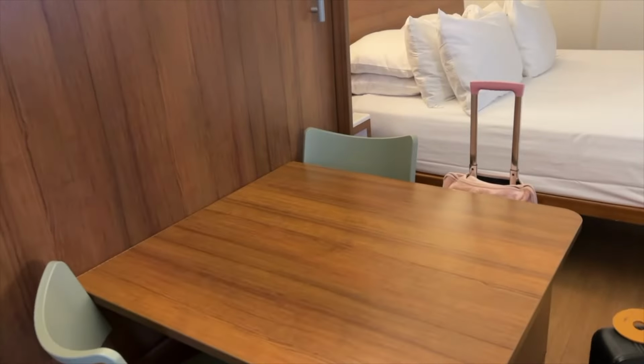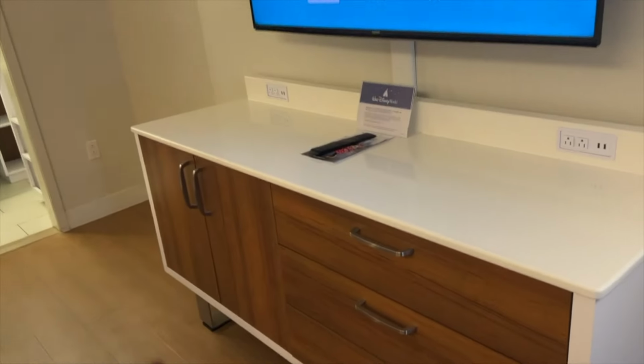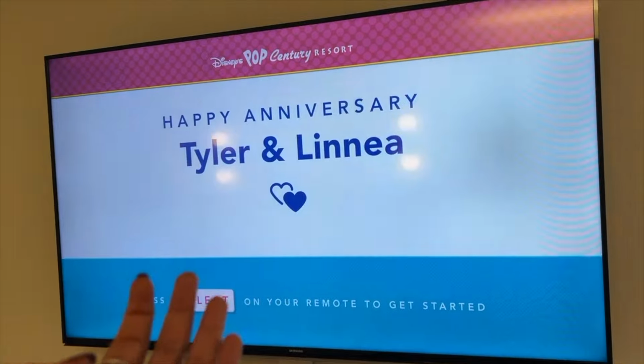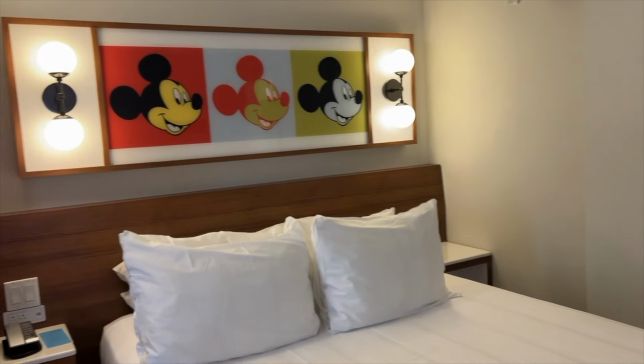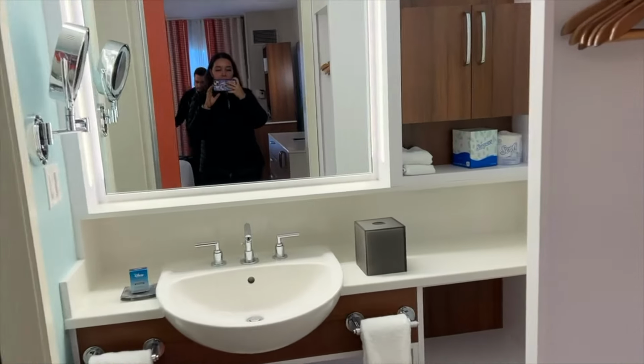And this is a table, but it also pulls down to be another bed. Then we have the desk dresser situation, which literally look how cute this is. I am so obsessed. Then here's the bed that we're obviously gonna use because it's just two of us. Super cute. Now we're going into the bathroom.